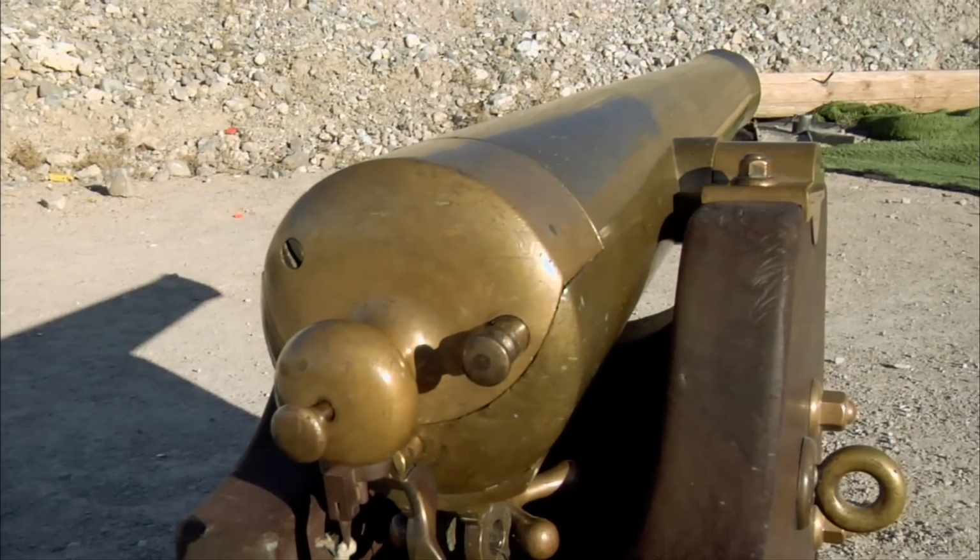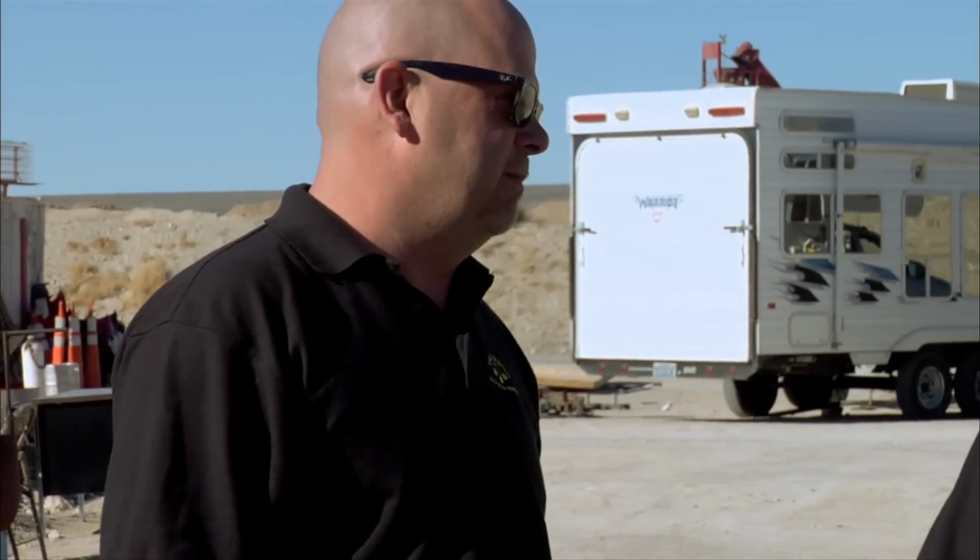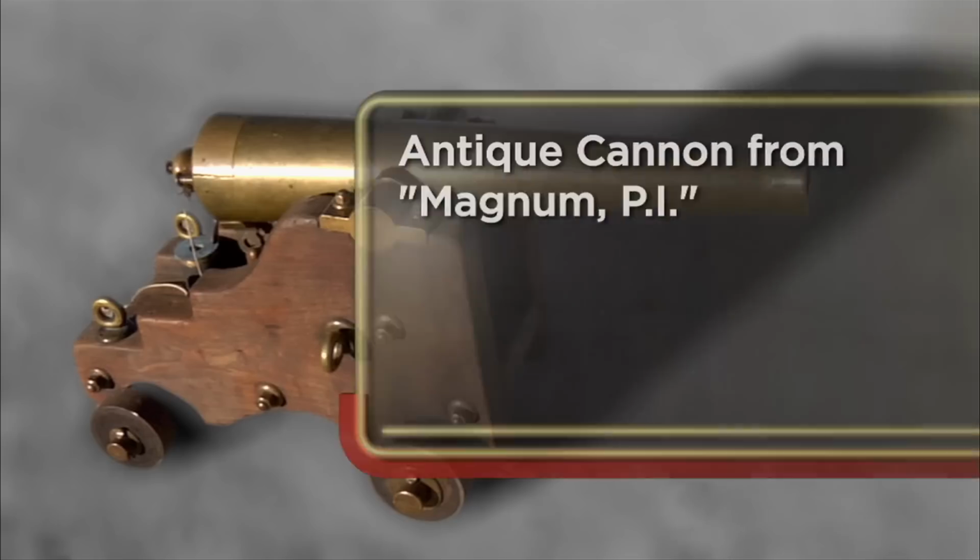So this is cool. What do we got here? I have the cannon that Higgins used in Magnum PI. What's Magnum PI? Really, dude? Magnum PI was a show in the 1980s. He lived in this giant house owned by some mysterious rich dude, and Higgins lived there too. Talking about the hairy dude that always drove around the Ferrari? Yeah. God. Okay, I got you now. I know what you're talking about, yeah.